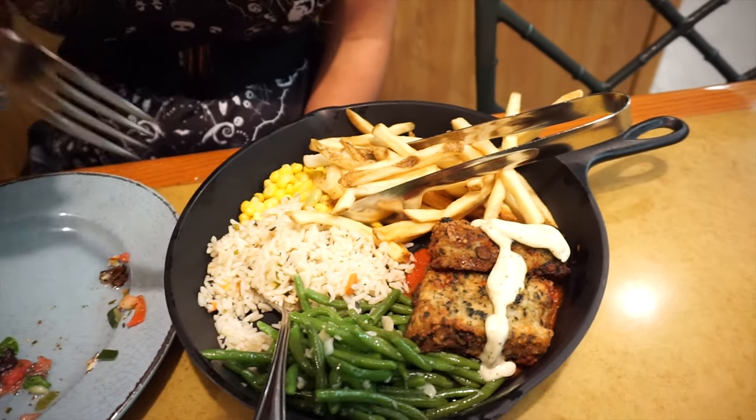So everything on this skillet only is vegan. Looks like we have some rice, corn, french fries, green beans, and some sort of loaf. Looks good. Let's start with the green beans. Ooh. Cooked perfectly. Tangy. Really tangy, but good. It's like a tangy sweet. It's got a lot of good flavors going on there. And then we got some rice. It's seasoned. It's not cooked in broth. It's definitely cooked in water, but it's got a lot of oregano in it. I don't know how I feel about that.